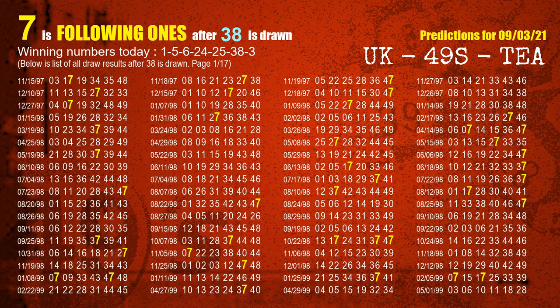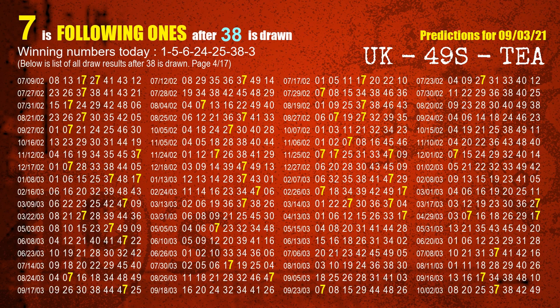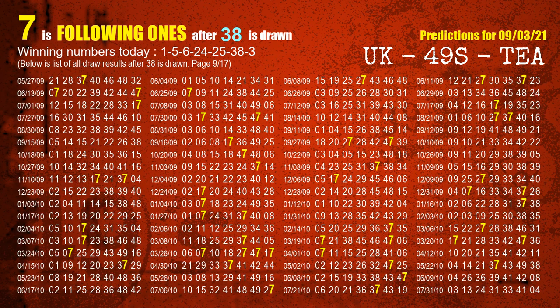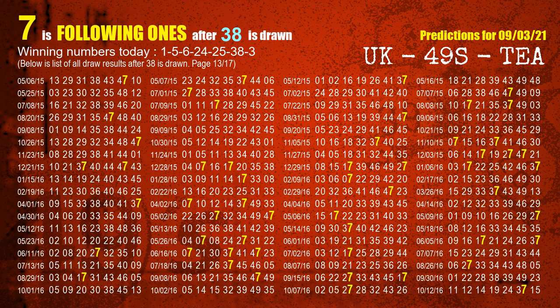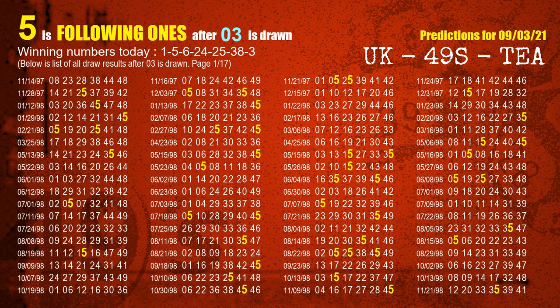The sixth winning number is 38. The most frequently following units digit is 7, when 38 is the winning number in last draw. The booster winning number is 03. The most frequently following units digit is 5, when 03 is the winning number in last draw.